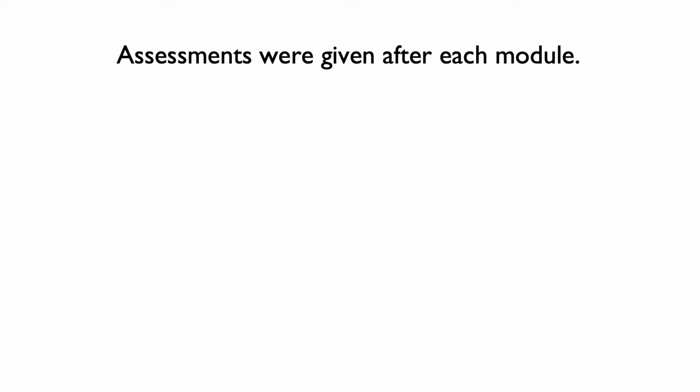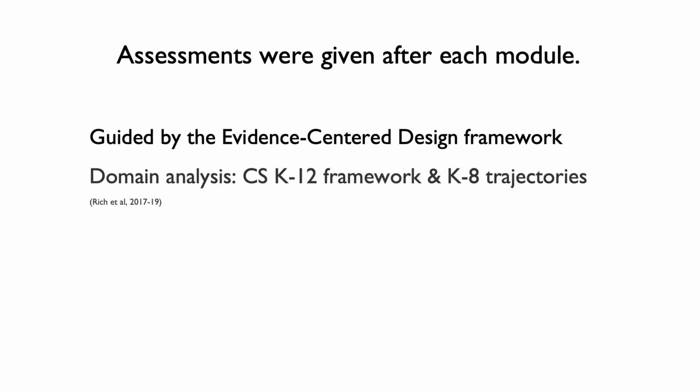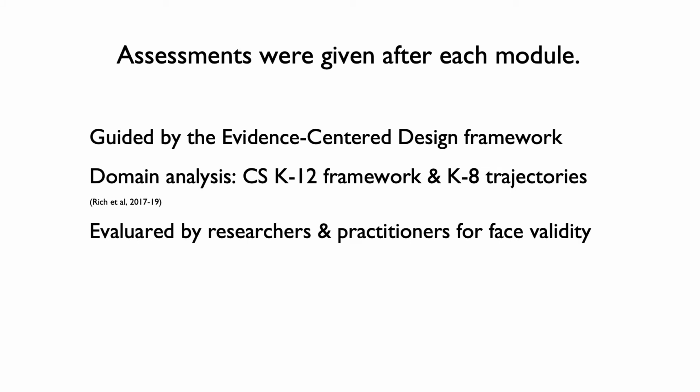As for the assessments, the evidence-centered design framework guided assessment design and validation. The domain analysis part was guided by the CS K-12 framework and the K-8 learning trajectories. The questions were designed by a team of CS and education researchers and practitioners, and then evaluated by more practitioners and a reading comprehension expert for face validity. Cronbach's alpha was also calculated for internal reliability, and in this case, questions testing the same concept should have similar results, meaning they should have high internal reliability.